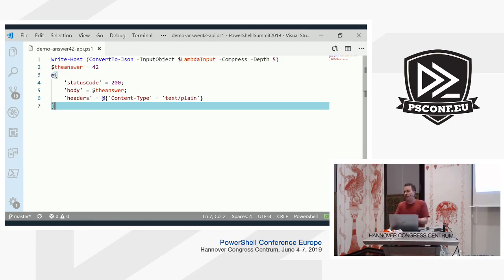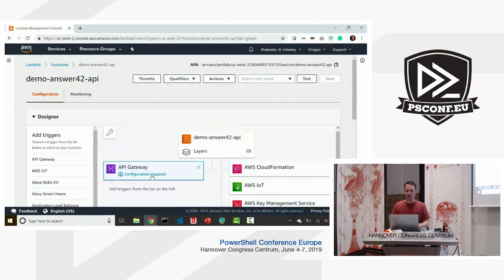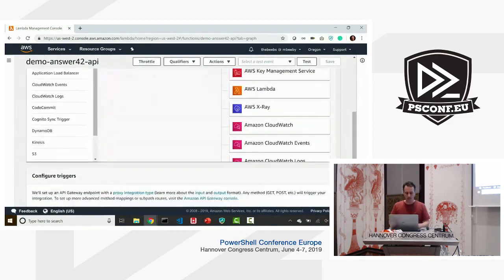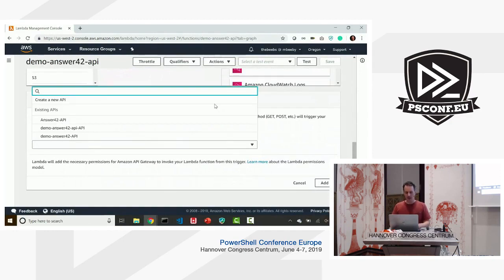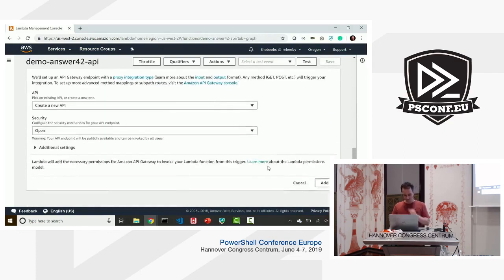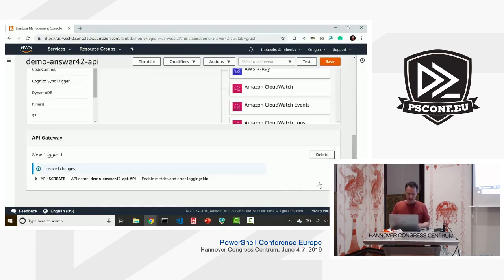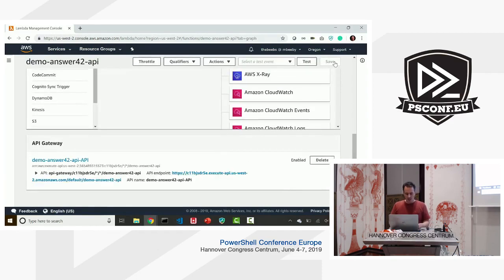I'll go into that function in the Lambda console, and I'm going to add an API gateway. To add an API gateway, I go to the triggers and choose API Gateway. Then I say I want a new API. I could choose one which I already have, or I can create a new one. I'll create a new one. I say, well, do I want security? No, I don't want to use any security. I'll just leave it open because everyone should have access to this amazing technology. We'll save it, and then that's created an API gateway for me.